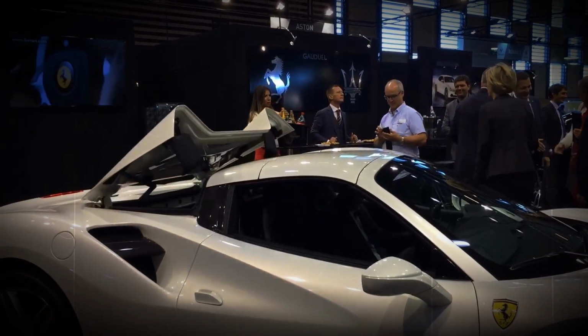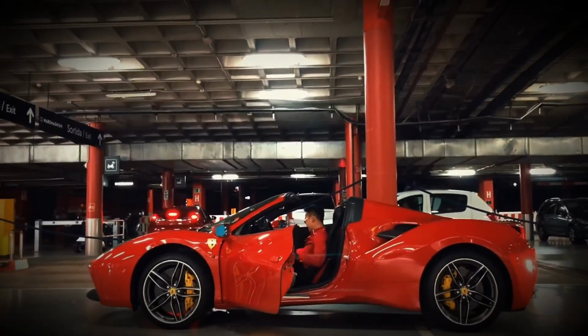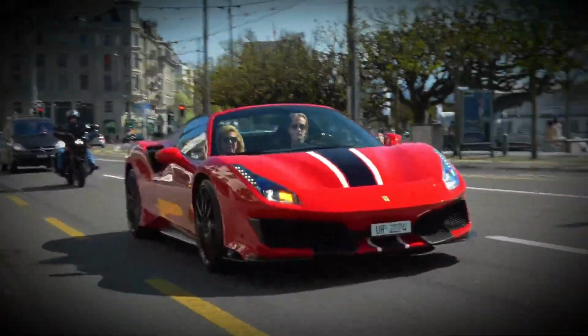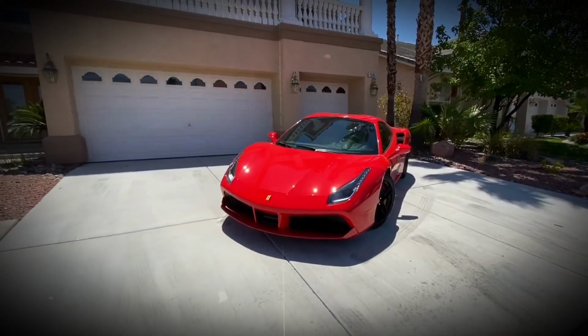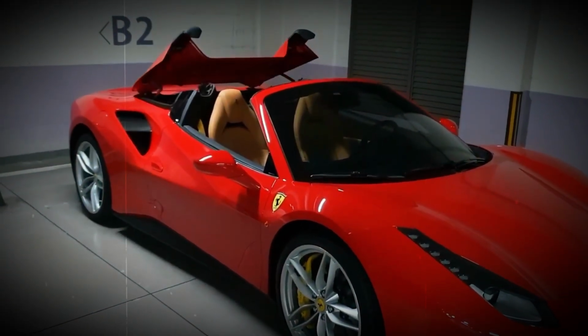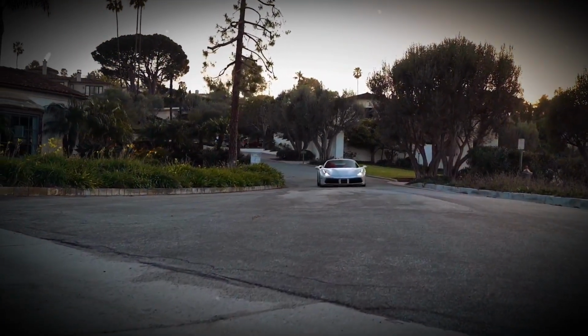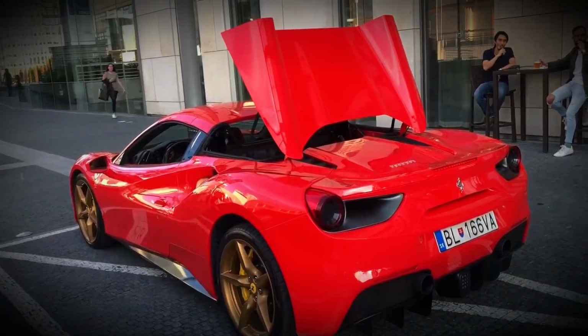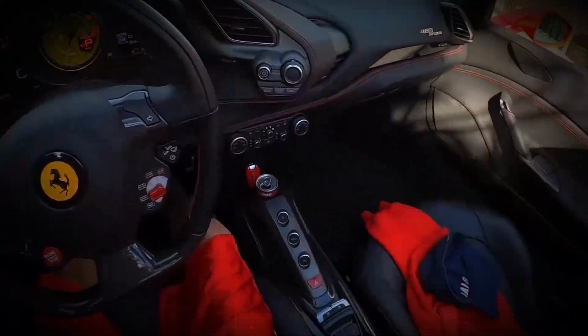Despite its exotic status, the 488 Spider offers surprising day-to-day usability with modest cargo space and refined ride comfort. Altogether, the Ferrari 488 Spider stands as a perfect marriage of raw power, sleek design, and convertible joy. So where would you unleash this twin-turbo masterpiece first?